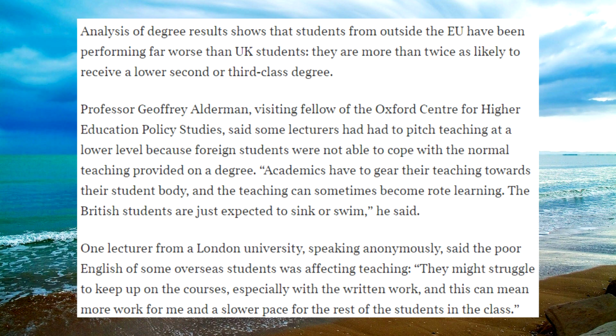I absolutely love this bit. Analysis of degree results show that students from outside the European Union have been performing far worse than UK students. They are more than twice as likely to receive a lower second or third class degree. I mean, in their defence, I got a lower second class degree. By half a freaking percent.